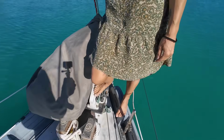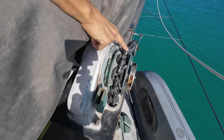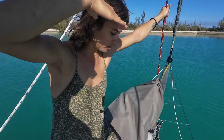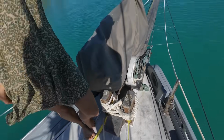That's super cool. Tell me a little bit about your ground tackle here. That looks like some big chain. Oh yeah, so this is a 3/8 triple B chain. It's 120 feet and attaches to a Mantis anchor, 45 pounds, and it also has about 175 feet of 3-strand half-inch rode. Wow, that is serious.